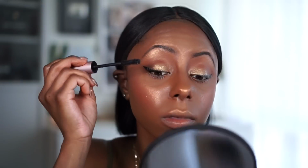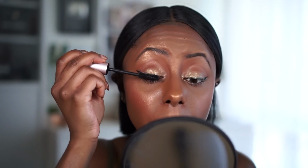Next I'm going to go in with my Too Faced Better Than Sex mascara, and you guys know this is one of my favorite mascaras because it literally volumizes your lashes. It makes them appear a lot fuller, thicker than what they actually are. I'm going to add some inner corner highlight, and I'm going to go back into that Fenty palette and use the same shade that I used, this one right here, and just pop that into my inner corner.